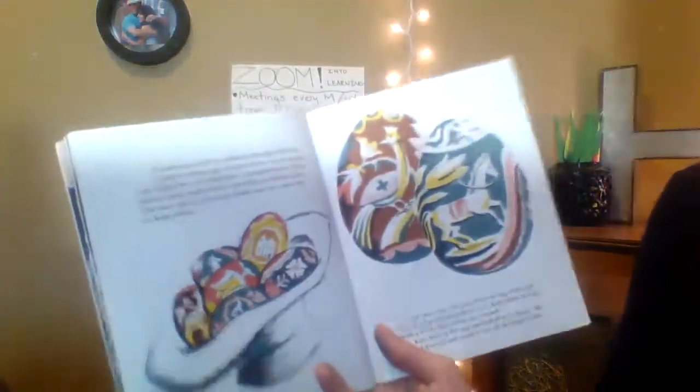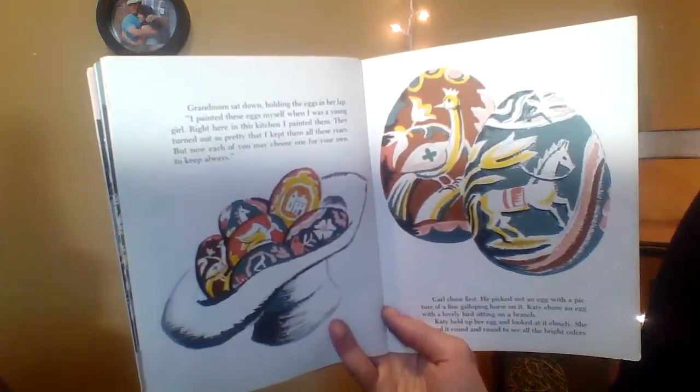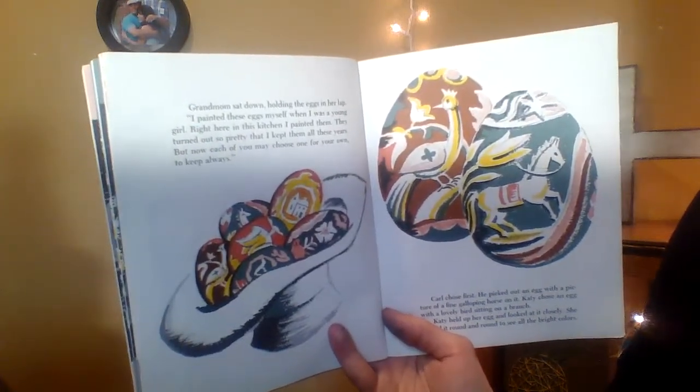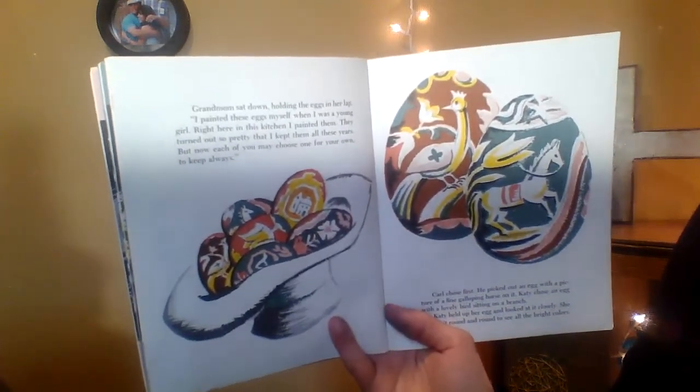Grandmom sat down, holding the beautiful eggs in her lap. "I painted these eggs myself when I was a young girl. Right here in this kitchen I painted them. They turned out so pretty that I kept them all these years. But now, each of you may choose one for your own to keep always."